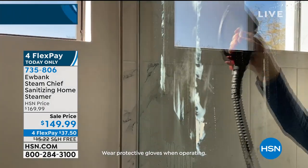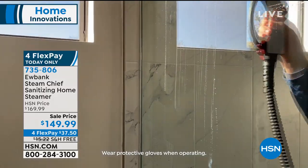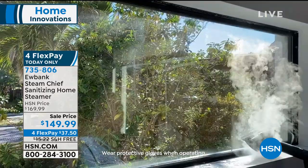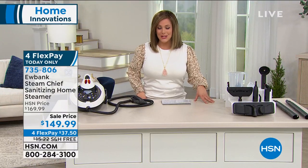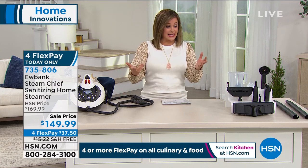Today it is on sale. You get all the tools included. So yes, you can do the floors. You can do the bathrooms. You can do the glass and the windows and the tile and the grout and all the surfaces, the baby chairs. How about the grill outdoors? You can do it all using tap water. And for me, it's a more effective clean.